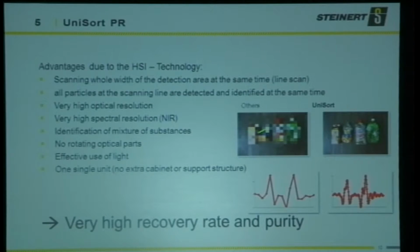You can see from the pictures there the resolution. This is the standard resolution from a standard near-infrared sorter. You can see that there's some objects there, but you can't really see what they are. This is the picture that our system gives us, that the HSI technology does. So we can see exactly what the object is.